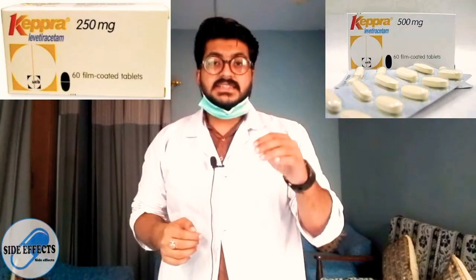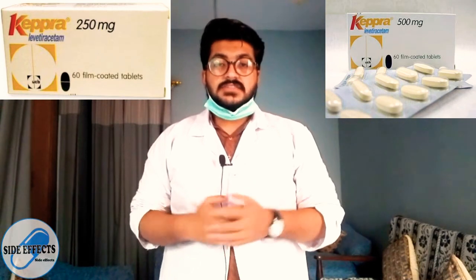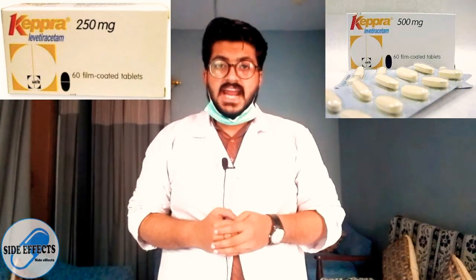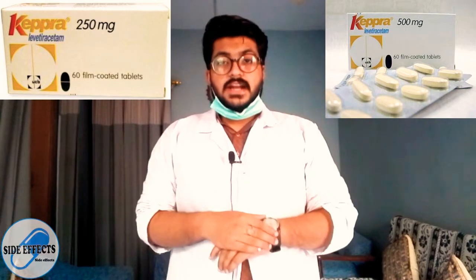Its brand name is Keppra and its generic active pharmaceutical ingredient is Levetiracetam. Its manufacturer is UCB Pharma. This medicine is used to treat epilepsy and seizures. It means Levetiracetam belongs to the anti-epileptic class of drugs and is also an anticonvulsant drug. It has this effect by stabilizing the electrical activity of the brain. So it's a very good and effective medicine.